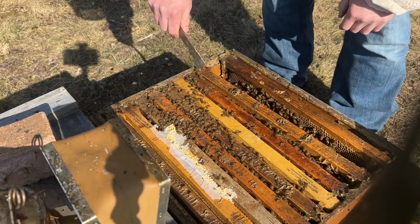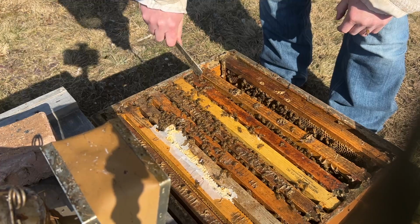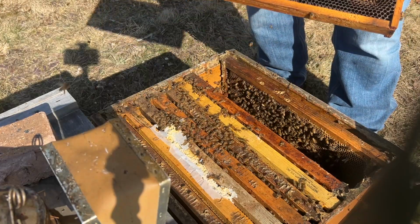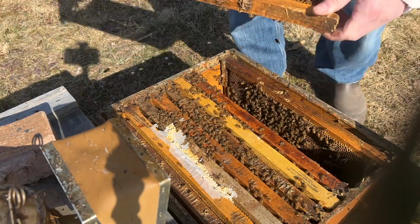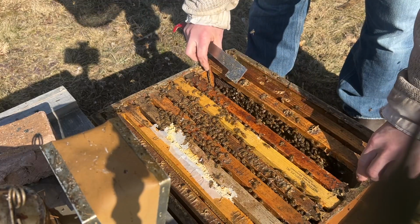I know this weather is going to be short-lived. It's supposed to cool back down into, like, you know, the upper 40s. But again, just full of nectar, or I'm sorry, full of honey. I was really just curious to see if there's any brood in these boxes. I don't know if there would be.